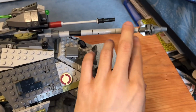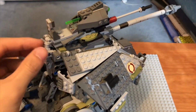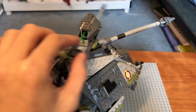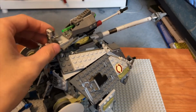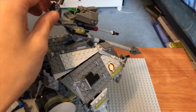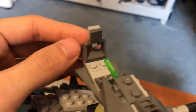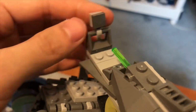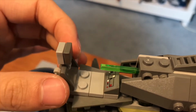We've got the main gun. We've got the smaller gun that swivels, which is really cool actually. So this mechanism locks the top gun in place, and when you unlock it, it can turn 360 degrees. And the guns also go up and down now that it's free to unlock. I love this chair design. I remember building this, and it just has a nice little headrest. And I think it's just a nice little extra design that Lego threw in.